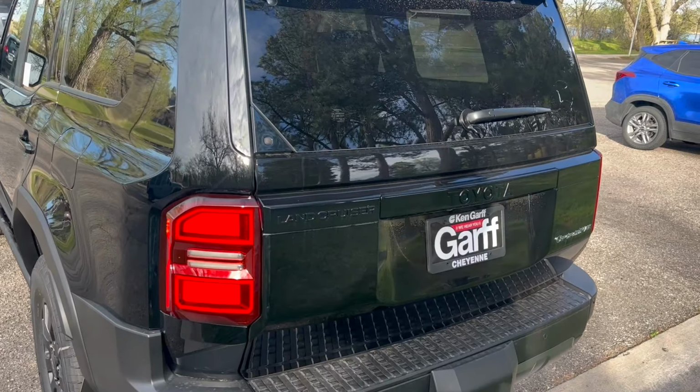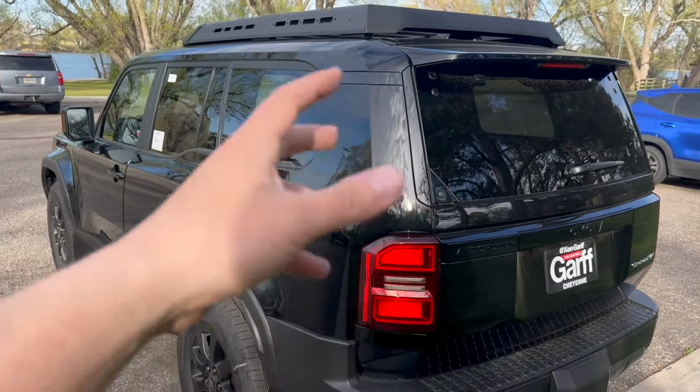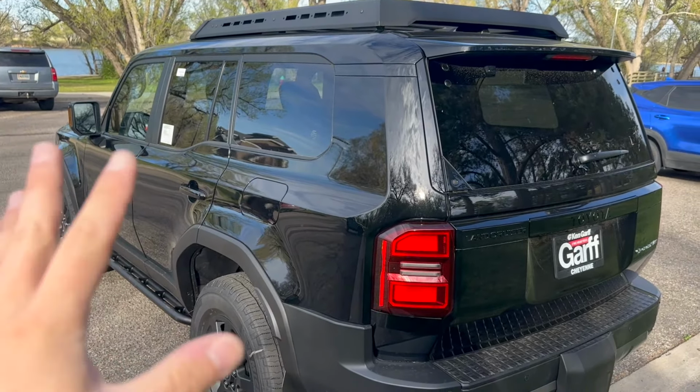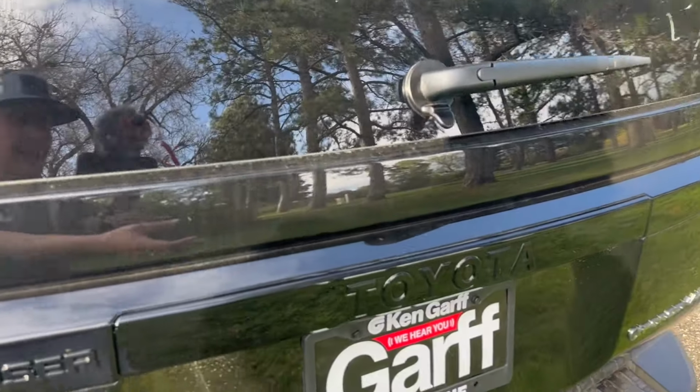When you look at this, you see that belt line halfway through. With it being black, it kind of hides a lot of the accents, like this would be black or a different color. It hides some of the accents with it all being black, which is kind of cool. It makes it a stealth-like look, but it also hides a lot of the aesthetics.